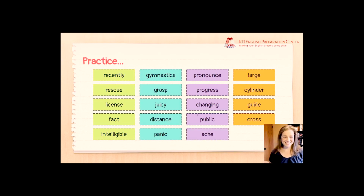This one has the hard C sound. Again, it's the same rule. There's no E, I, or Y after the C, so it's the hard C sound, ache. It doesn't say CH in this one.